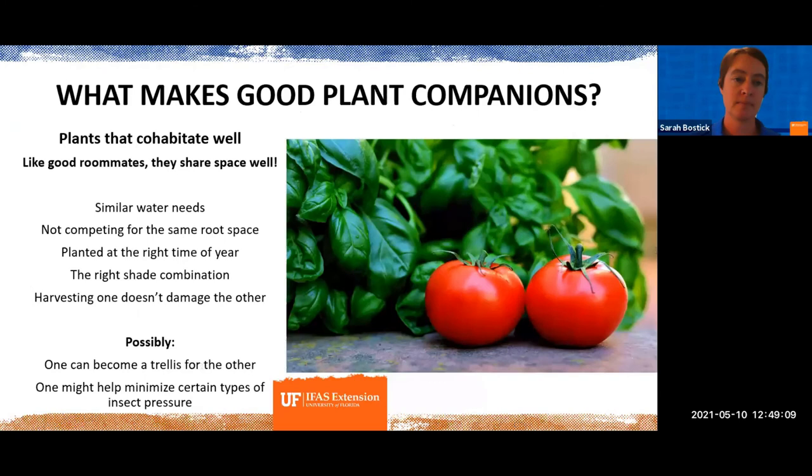What does make a good companion? It's really just plants that cohabitate well, right? Like good roommates, they share space well. So they have similar water needs. They're not competing for the same root space. They're planted at the right time of year, the right shade combination, and harvesting one doesn't damage the other, right? So something like trying to pitchfork up your potatoes while they're growing under green beans, you're gonna kill those green beans. So those don't grow well together.